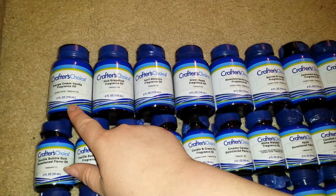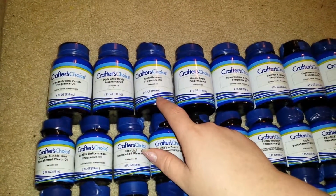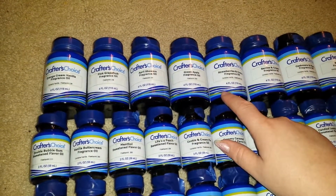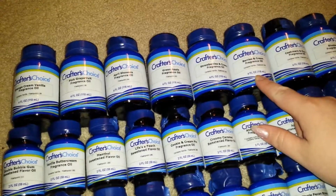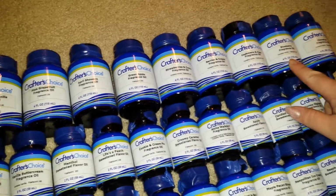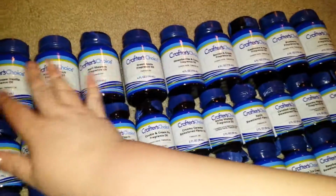Then we have Orange Cream Vanilla fragrance oil. This is 4 ounces. Pink Grapefruit fragrance oil, April Showers fragrance oil, Green Apple fragrance oil, Strawberries and Cream fragrance oil, Berries and Cream fragrance oil, Cashmere and Pear fragrance oil, Blueberry fragrance oil, and last but not least, Cinnabon fragrance oil. So yeah, at the top is all 4 ounces, and the rest are 2 ounces.